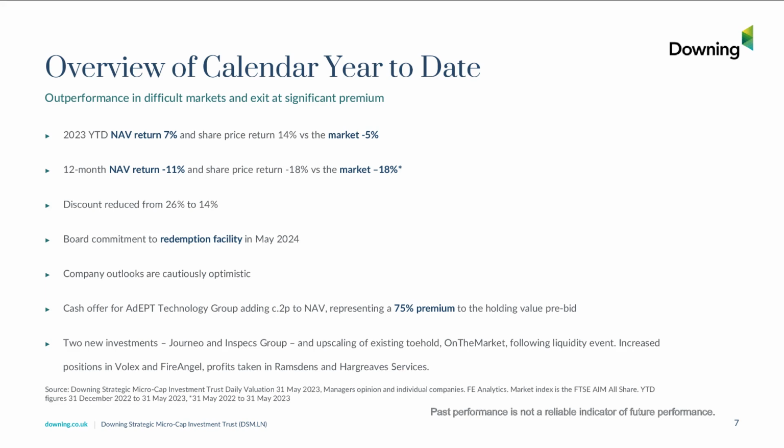The combined book cost of those positions is a touch under 2.7 million, and the value yesterday was just under 4 million. So a healthy uplift on those since we've owned them. And as we'll come on and talk about, there's plenty more upside to go in those. So a good portion of the NAV upside to date is in there.